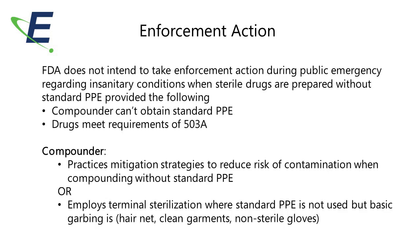So what FDA has acknowledged is that they will not undertake enforcement actions under certain conditions. Primarily is when the compounder can't obtain standard personal protective equipment. But the drugs still have to meet the requirements of 503A regulations. The compounder has to undergo mitigation strategies to reduce contamination without the standard PPE, or they have to switch their sterile processing to terminal sterilization, where standard PPE would be used for aseptic processes. We can discuss that separately on another occasion. It may not work for many of the compounding community.